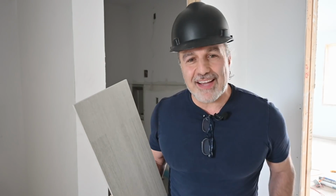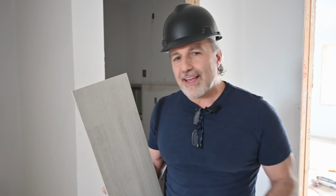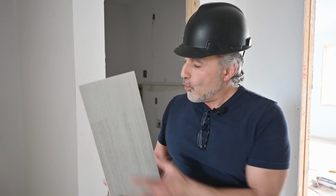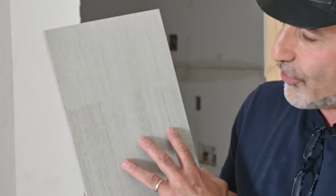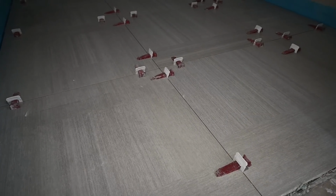The other room that they've done is the upstairs laundry room. Now, this is the tile that I always say is my go-to. It just seems to work everywhere. Rug home. And you can see here, you've got these striations that go in different directions, but look at it installed. It looks fantastic.